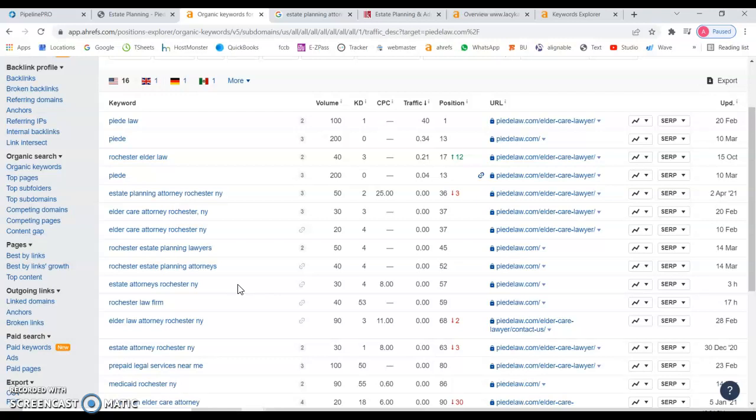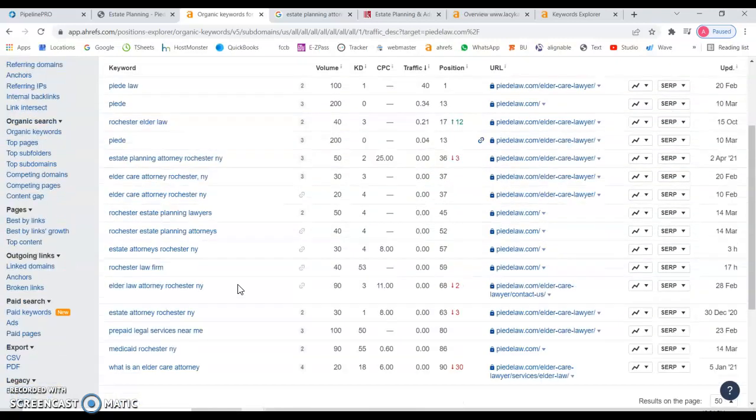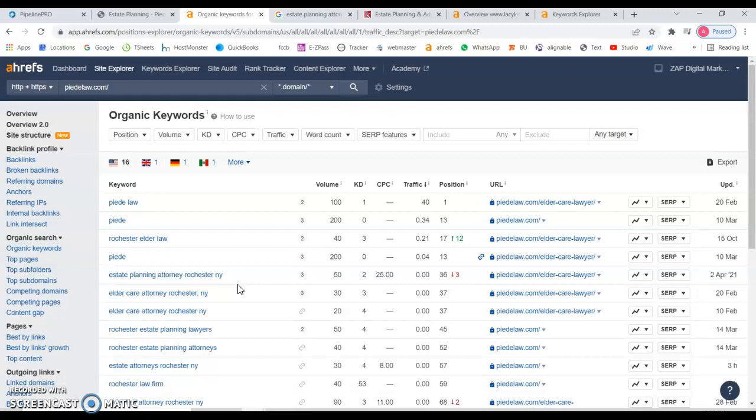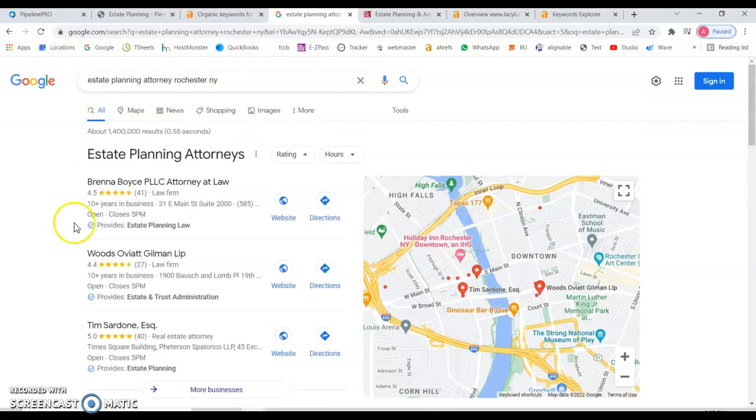But other than that, we can see that you're not ranking for anything, and that's because your content and the backlinks that you have are not really optimized. So they go all together. These two things, backlinks and content, they work together. So again, if you don't have that relevant content, it's going to be very difficult for you to appear on a Google search. So let's take this as an example. If I go to Google, you're going to see the first thing right here, the map section. And if you have a location in Rochester, your profile should be here.